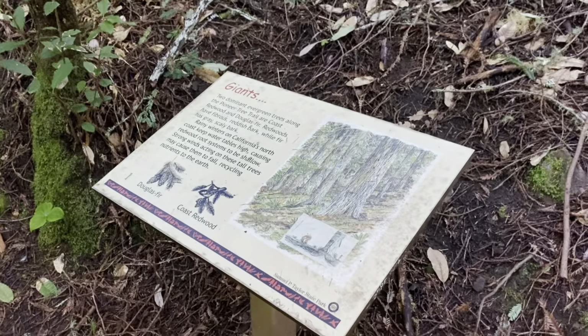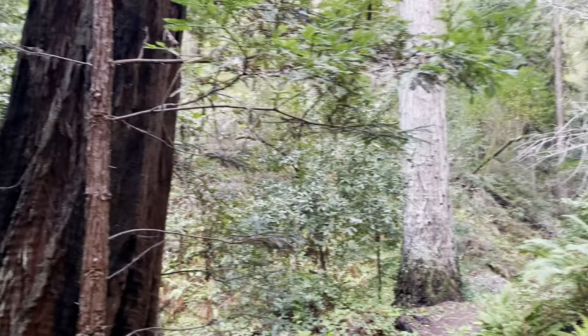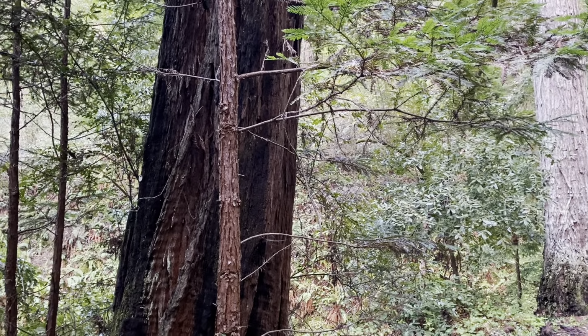So we found some new information on this Pioneer Trail. There are actually two kinds of trees here, the Redwoods and the Douglas Fir. The Douglas Fir has grayish bark. The Redwoods obviously have red bark. And the water table here in northern California keeps the roots shallow for the Redwoods, which means they can fall over. So hopefully, you know, a redwood doesn't fall on us while we're walking.